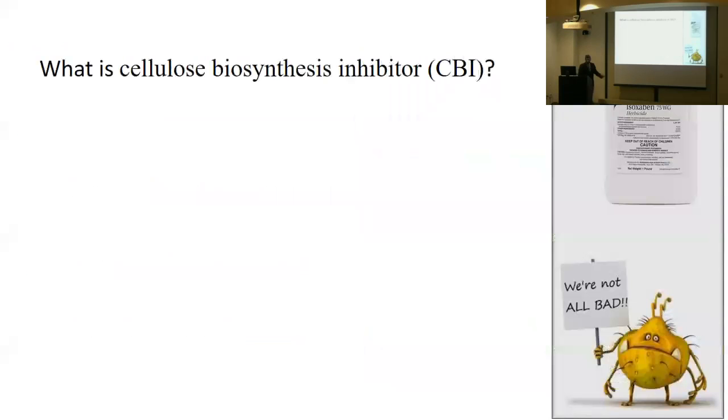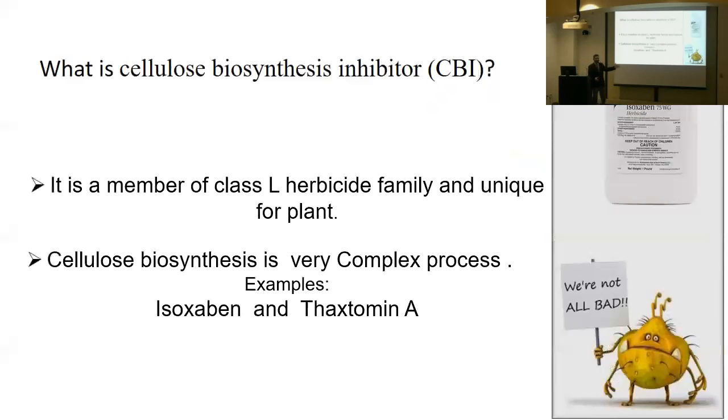I'm going to introduce this class of herbicide in this slide because with the MS79, the ultimate chemicals that we use, it falls in this class. So let's talk about cellulose first and then CBI. Cellulose is a crystalline polysaccharide. It's important for expanding plant growth, necessary for upright growth. That's why it makes it a suitable target for pre-emergent herbicide.